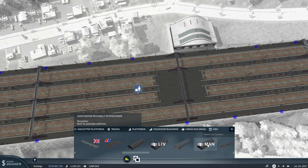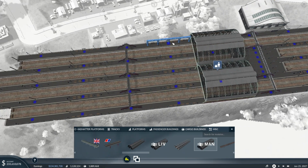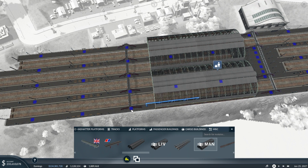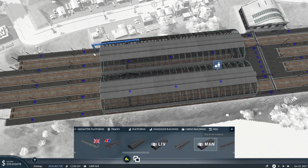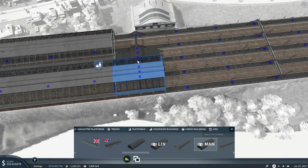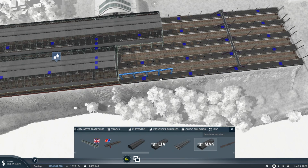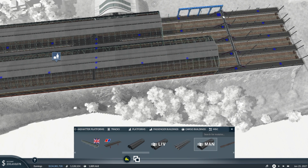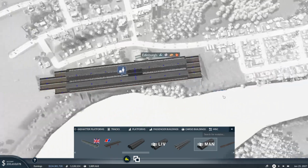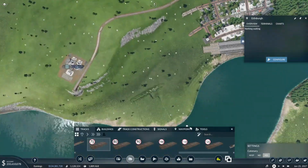Yeah, I know this is Edinburgh way, probably, but let's go for the Manchester Piccadilly roof. Hopefully, it doesn't mess up the platforms. That works, I think. Sometimes I don't use stuff off the Steam Workshop enough. There we go. Lovely station. Right, so now we have an Edinburgh station.